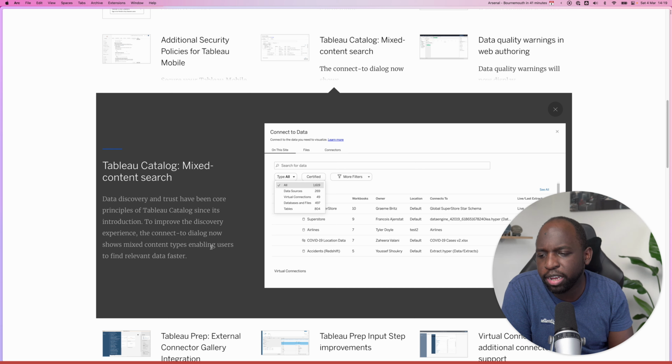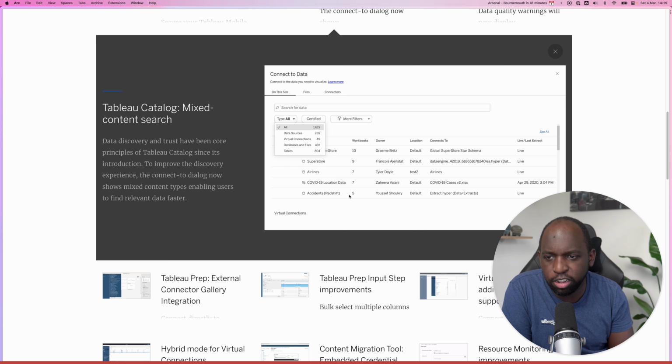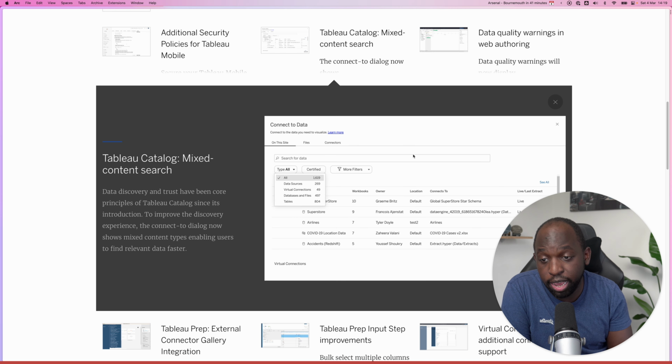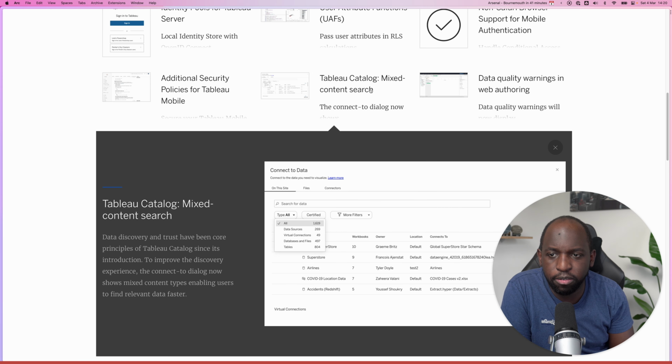To improve the discovery experience, the Connect to dialog now shows mixed content types, enabling users to find relevant data faster. What I don't get about this is that this window we're seeing here in the preview is not exclusive to Data Management users. So it might actually just be that they're using the terminology differently, and actually the behavior might be different. So it's one to check, but this interface is what you get when you load up Web Edit or when you go and do something from the web browser interface to build a new visualization. It's also one you can get if in Desktop you want to connect to a data source on server, so that it also comes up. And I think this interface is essentially improving the search features in there. Rather than the little tiny search you had on the top right, you have something a little bit better here. So that's really nice to see.